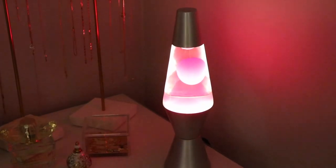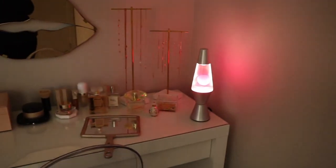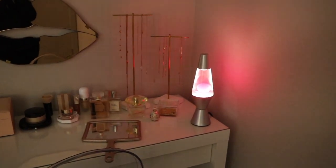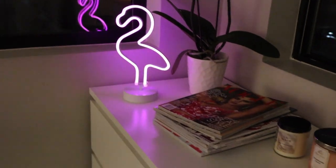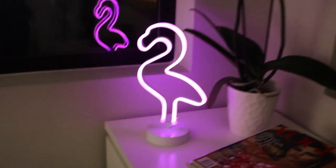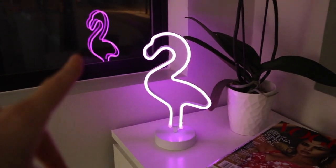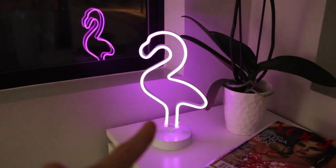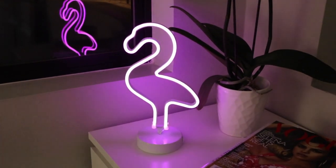I also wanted to show you guys my lava lamp. I think you saw it earlier in the background. Look how pretty it looks. On my vanity, it's a pink lava lamp. And then I've got this flamingo light over here that I've just put over here now. It's actually pink. It looks more like it does in the reflection there. In the camera, it looks white here, but it's more pink like that. It's like a bright pink.